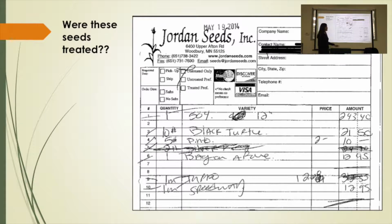Jordan's, there's a fine example of when we got in. That was a while ago, but 10 pounds of black turtle. Does it say untreated? Nope. Does it say treated? Nope. We have no idea. It's a common one. Pinto beans, untreated, no idea.